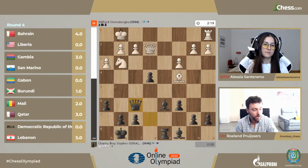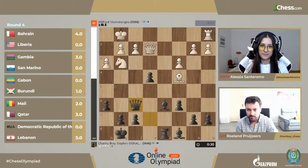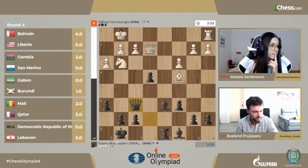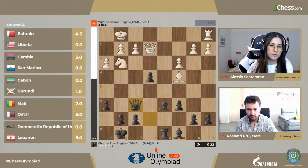Actually, that was also because five players were not there at the start of the games, unfortunately. That's the connection part. So we have a tough connection problem for those players. There's not much we can do about it. In any case, these are victories for Lebanon, who were the clear favorite to win that match.